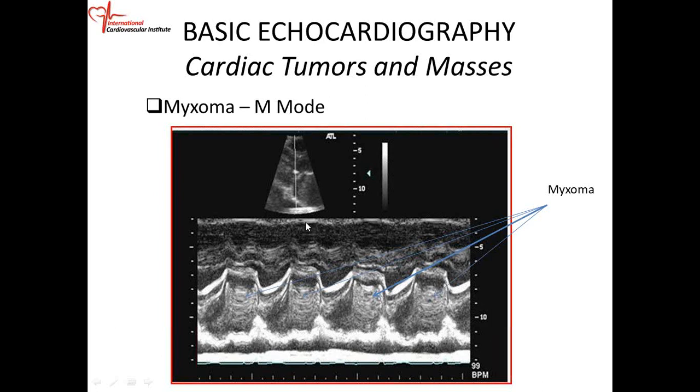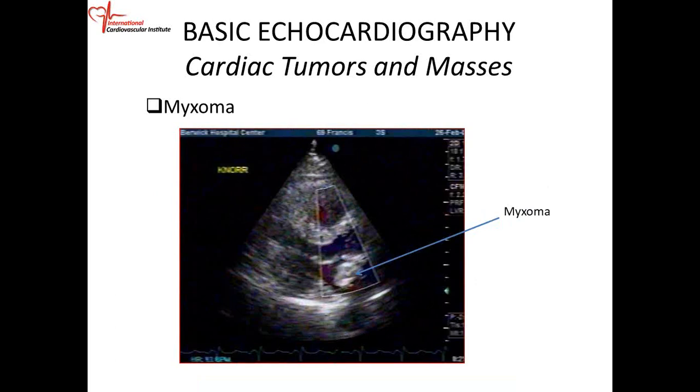And when you do your M mode, passing through the same structures: the chest wall, the RV cavity, the septum, and this is the LV cavity with the mitral valve. In diastole, when the mitral valve opens, you can see this mass. So this is the myxoma. That's the classic M mode feature of myxoma. And as mentioned previously, on all exams they're going to give you this and ask you for the differential diagnosis.